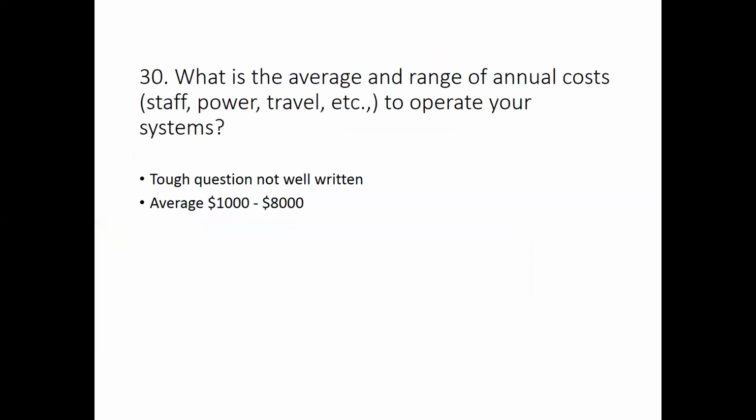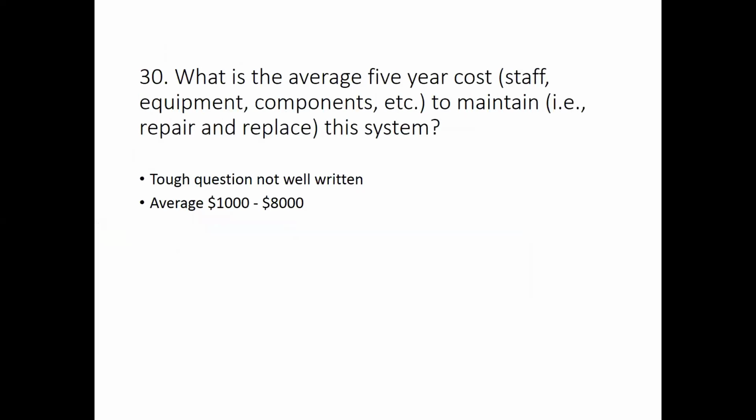And then I blew it on these ones. Average cost to operate these systems, $1,000 to $8,000 per site. 5-year cost to maintain these systems, $5,000 to $50,000. It was all over the board. It was all over the board, and I really knew instantly as soon as I got a response that I should have done something different.